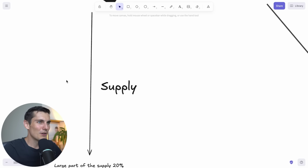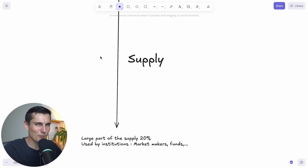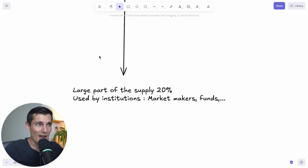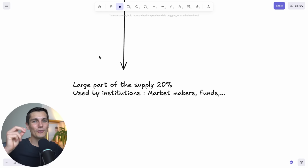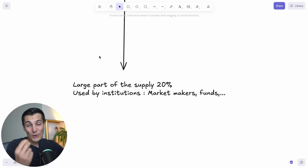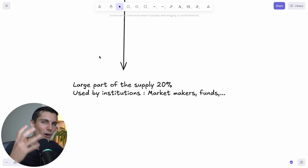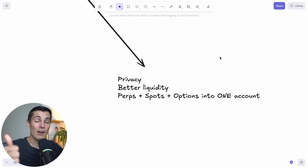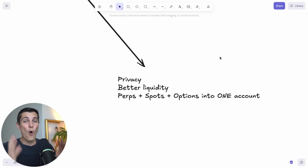Then also, for the airdrop, you want something that's going to be good for the supply. Well, they're going to airdrop 20% of the supply. And this is a product, their main product, Paradex, that is already used by market makers, funds, institutions. So I guess, and I could be wrong, that the demand on the token is going to be bigger right from the start. And now the thing is also a better product. They have the privacy, they have better liquidity, and you can trade perps, spots, options all in one. So that could be your main platform to trade everything.